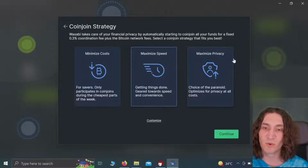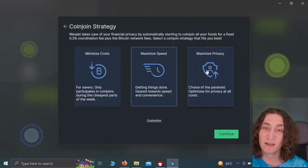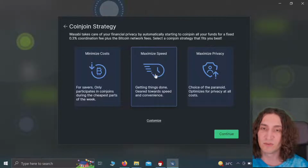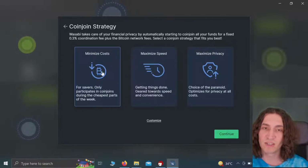Sometimes doing more CoinJoin rounds can be done, for example, throughout a week or something, and can be done optimally with lower fees. Whereas this one, maximize speed, is going to be done regardless of how expensive it is to trade on chain. There's also minimize costs, which I guess is going to be the most popular option.